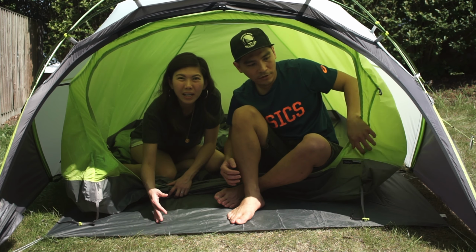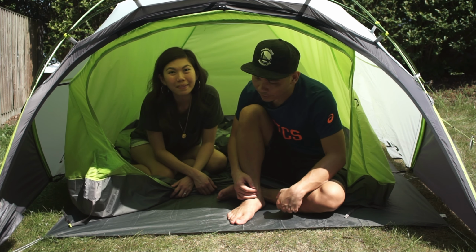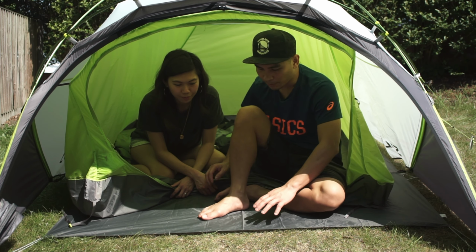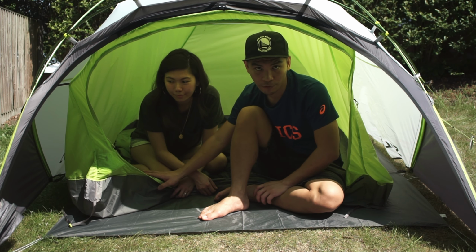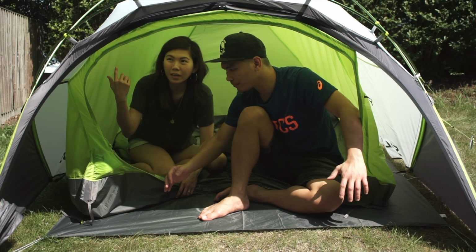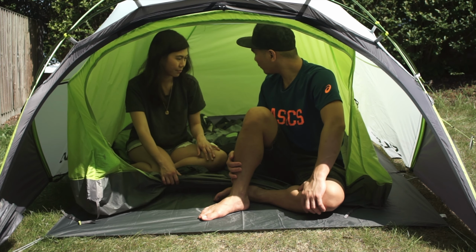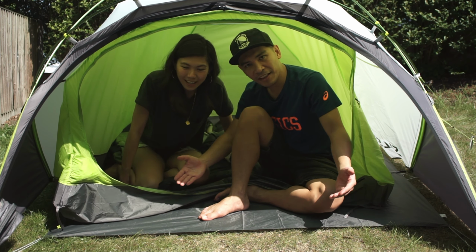That's all you need, isn't it? I mean, you don't need a lot more than that. You can come out here, eat, and have no mess inside. So yeah, it's very clever, to keep the inside of the tent clean for sleeping and all. That's it, guys.